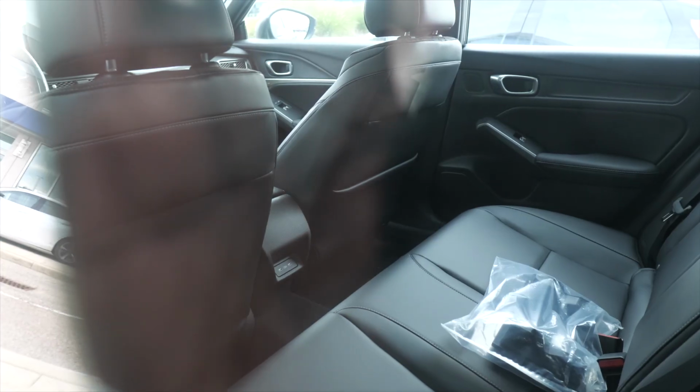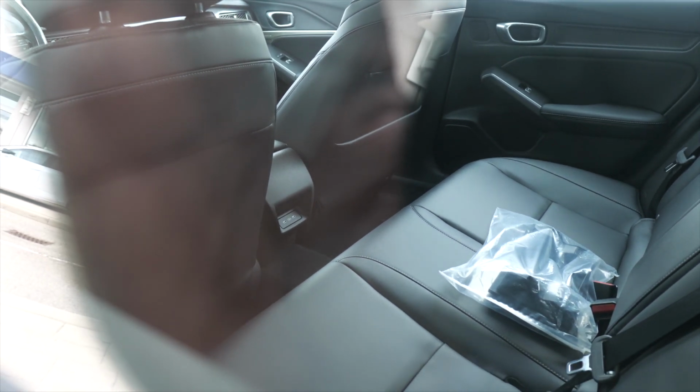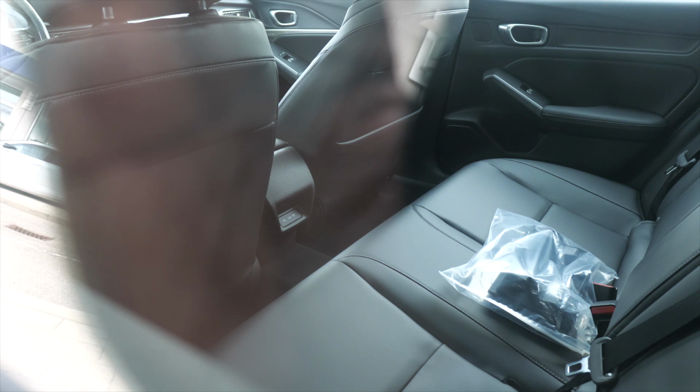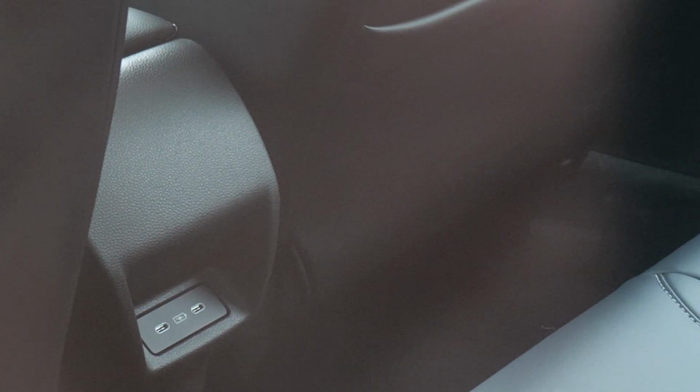And I assume this car is locked, so we are at the dealership when they're closed. But if you look in the rear seats, you can see there's a plastic bag on there, so that's accessories that need to be installed. Probably the front license plate, but in the back you do get those USB ports in that center console.